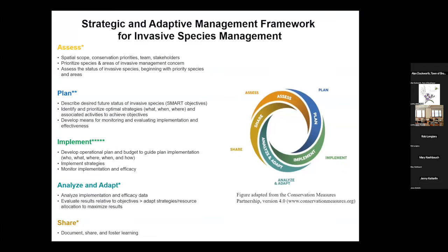So what does it mean to be more strategic and adaptive? It's basically applying an adaptive management framework to invasive species management, where you strategically assess and plan the management actions you will implement, and then follow up by monitoring and analyzing results so that you can adapt when something is not working or in the face of new information. So notice this is an iterative cyclical framework, which also allows us to react to changing conditions and take advantage of new technologies.